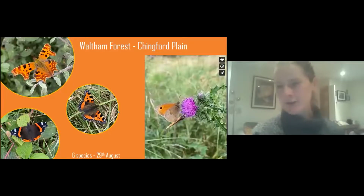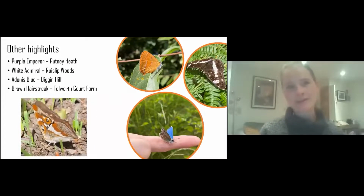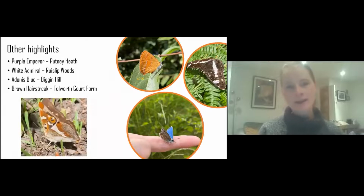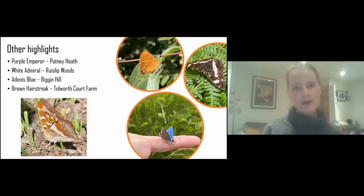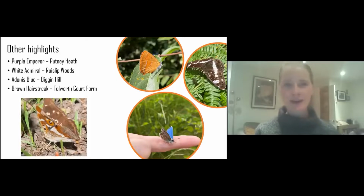I haven't got time to talk about all of the butterflies that I saw, but this is just a few other highlights from this summer. This purple emperor here, who's feeding on the ground, was on Putney Heath in Wandsworth. I was nose to nose with him for about 10 or 15 minutes while he was feeding on the ground. It was quite the magical encounter. I hadn't expected that. I thought if I was going to get a purple emperor, I might just get a quick glimpse, so that was a definite highlight.